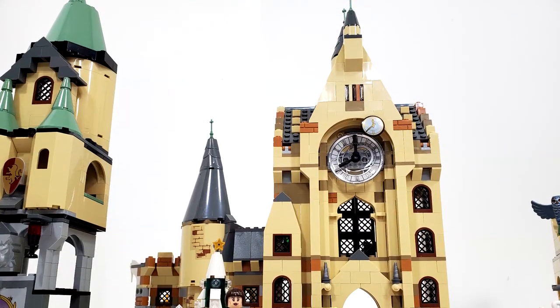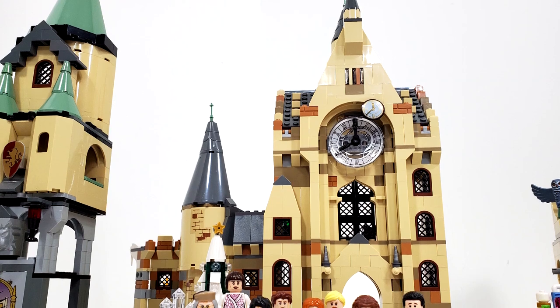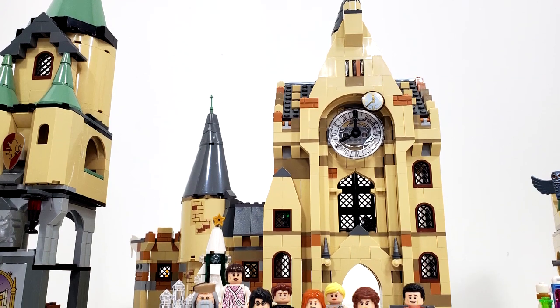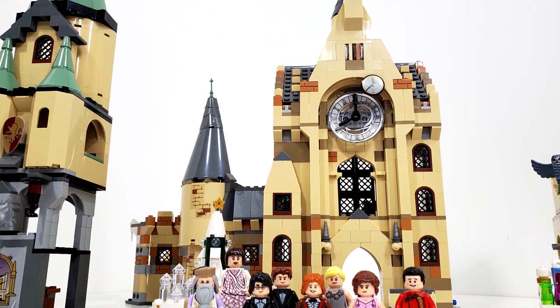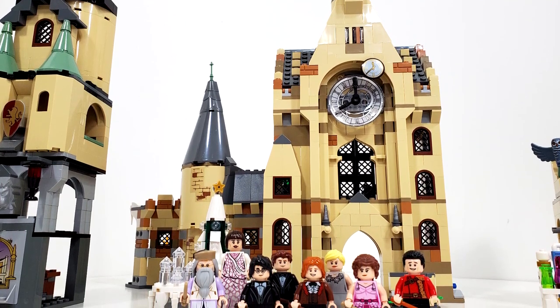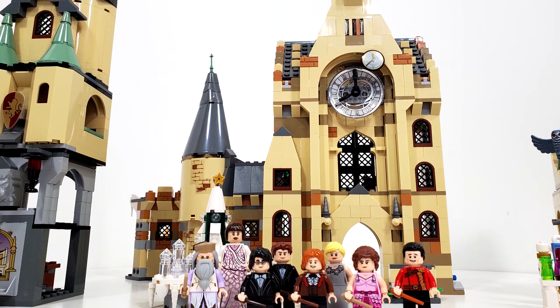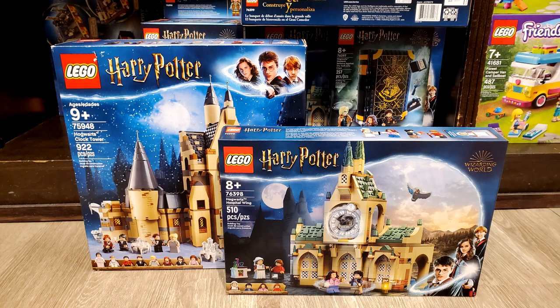15 years later, we would see this section of the castle return as set 75948, Hogwarts Clock Tower. This set includes 922 pieces and 8 minifigures, also retailing for $89.99, but releasing in June of 2019. Adjusted for inflation, this set would cost about $100 in 2022. Even still have one of these at my local Kohl's. Here's a picture of that.